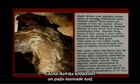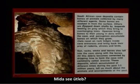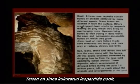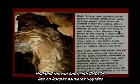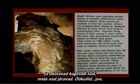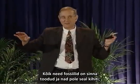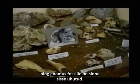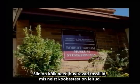South African cave deposits contain bones of animals collected by many different agents. Some bones are, what does it say? Washed in from the surface. Others are dropped down shafts by leopards feeding on prey, which they bring to overhanging trees. Hyenas bring bones to their young in dens within the cave, and porcupines accumulate bones on which they gnaw. Owls, etc. So all these fossils were brought in. They're not in layers over there, and most of them are washed in. And there you have all these interesting fossils that they find in these caves.